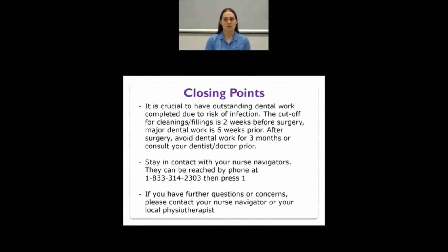A reminder that it is crucial to have outstanding dental work completed due to the risk of infection. The cutoff for cleanings and fillings is 2 weeks before surgery, and the cutoff for major dental work is 6 weeks prior. After surgery, you should avoid all dental work for 3 months or consult your doctor and dentist prior.